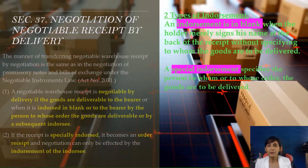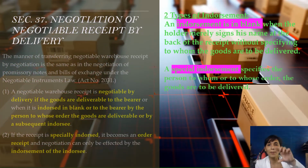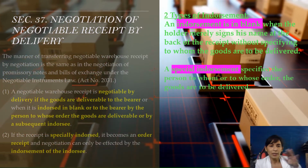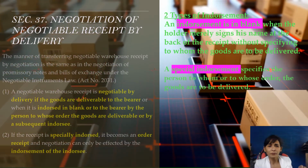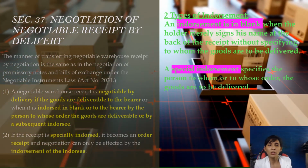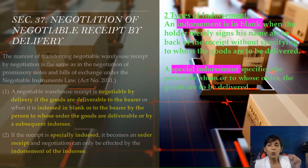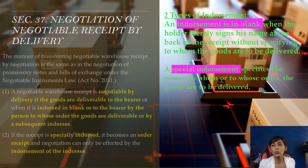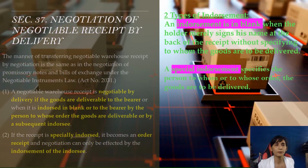Now, there are two types of endorsement. Again, the endorsement in blank is when the holder merely signs his name at the back of the receipt without specifying to whom the goods are to be delivered. So it can be to the bearer or to the person who may sign for the goods upon the delivery. Next is the special endorsement, which specifies on the negotiable warehouse receipt to whom the commodities or the goods shall be delivered, or to whose order the goods are to be delivered. So take note of those two things.